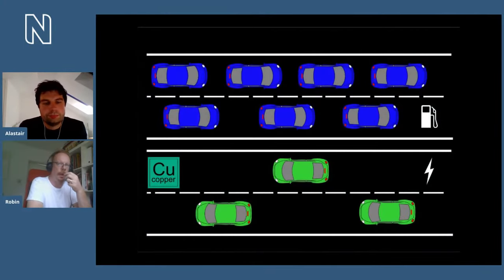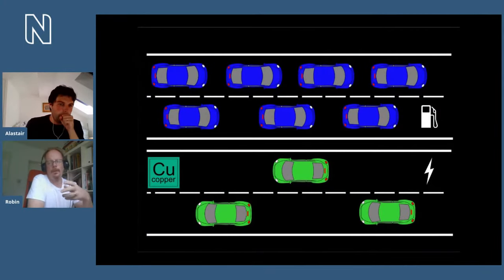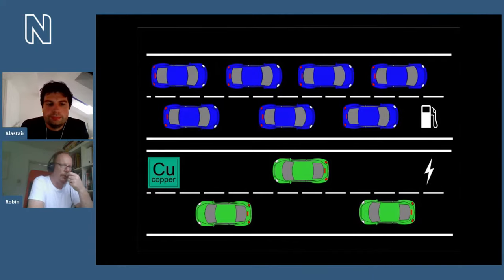And cars represent a really good example of that. So a rough example: for every 7 petrol cars that are on the road, there's enough copper contained in those probably to produce around 3 to 3.5 electric cars. So therein lies the challenge. Where does the rest of that copper come from? Do we have to dig that out? And do we have to get it back into the cycle somehow?